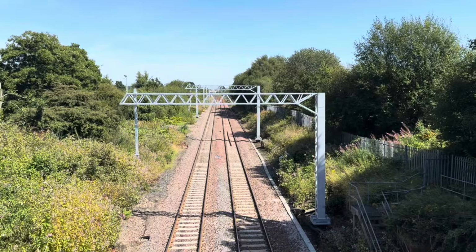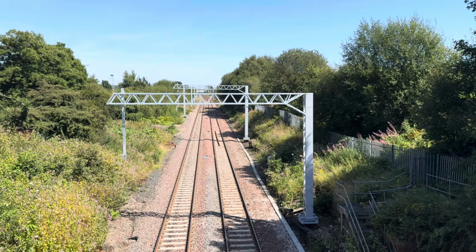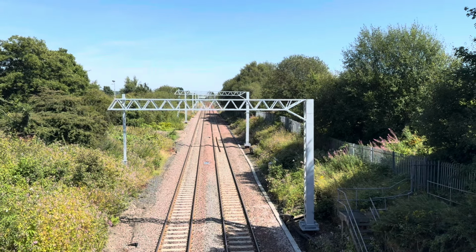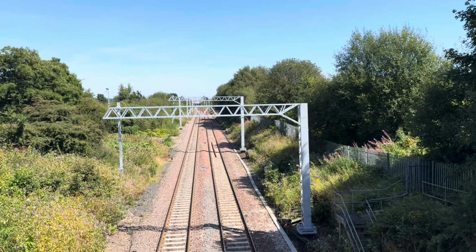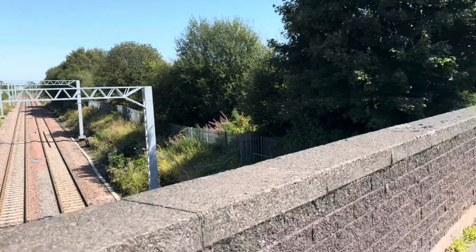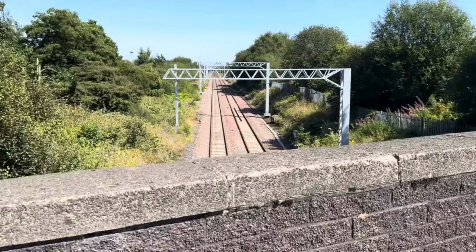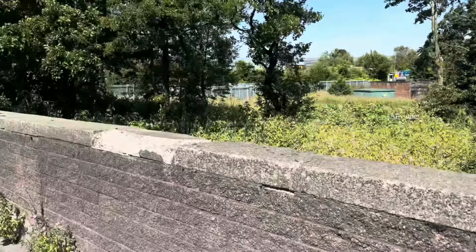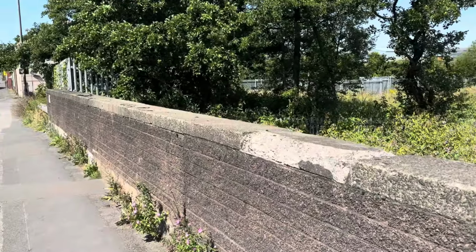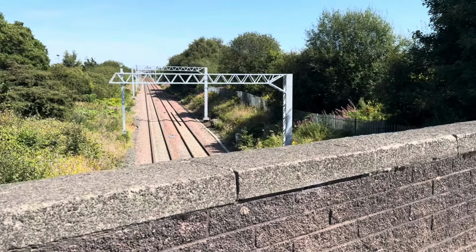Just on the bridge over the A6, see here they've got quite a few of the lattice type gantries up at the moment, all the way down to the motorway. You can see the motorway in the background. Now this wall here is going to be lifted. It's not high enough to run the electrified wires underneath. It is high enough, but for safety reasons for pedestrians, etc., they will have to lift it so that nobody can lean over and touch the wires on that one.